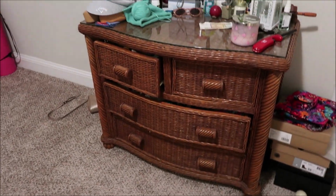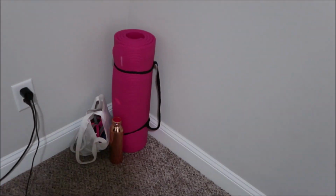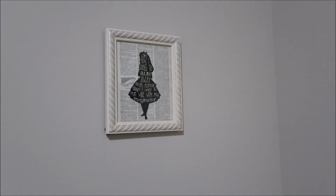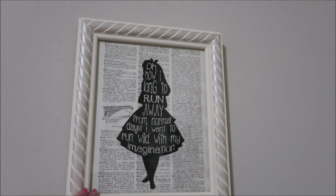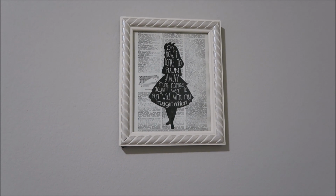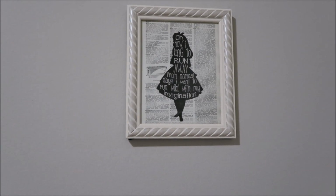So yeah, that's where my bedroom furniture came from. Over here I have my gym essentials, so that's my gym bag, water bottle, yoga mat, just my general purse that I'm using right now. This actually is a print from Etsy, I think it is, and my older sister sent this to me as a housewarming gift, and I love it so much. So I had to get a really nice frame for it and make sure that I hung it up. So I also love looking at that every day.